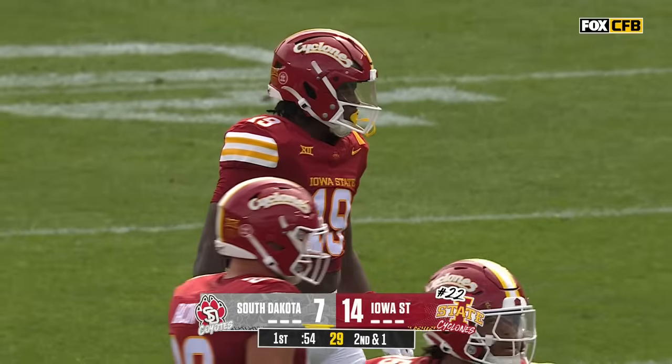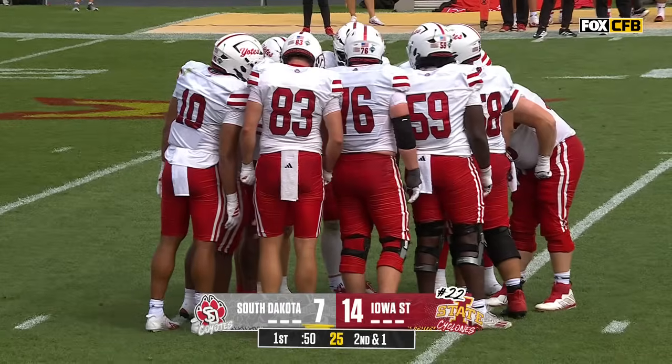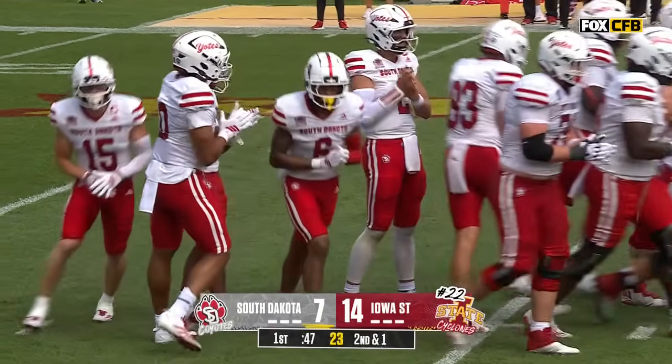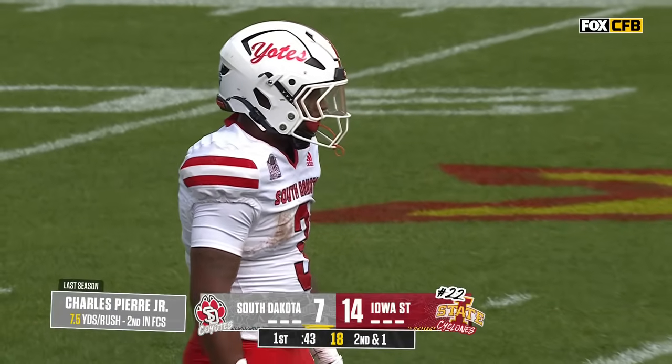Tim, he's got a real knack for just waiting for his offensive lineman to wash guys down and without breaking stride, right? He kind of slows his feet a little bit so he can burst and accelerate through the hole once it's created by his offensive lineman.